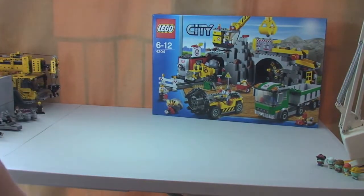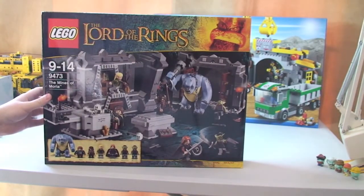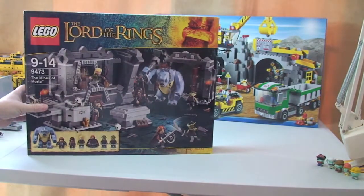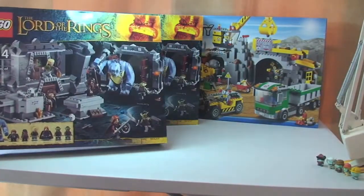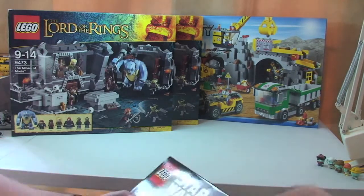Next up, we have the Lord of the Rings, the Mines of Moria. So that's off Amazon as well. So we got two of those. I'm not sure how much I paid for those. Have I got that here? No, I haven't got the invoice for that one, so apologies. But it would have been, I normally only buy my Lego if it's a minimum of around about 33% off. Let's say 30% off.